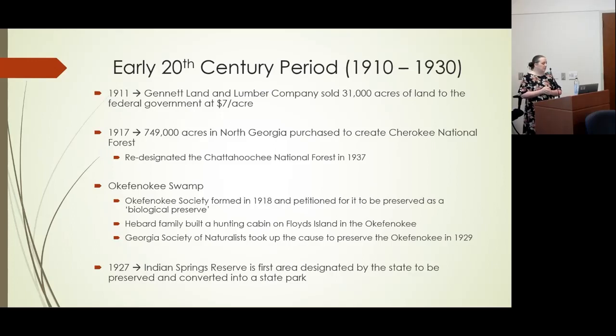Now, during this time, the Okefenokee Society was formed in 1918. It fell apart a few years later after the founder died, and their purpose was to try to get the government to buy the Okefenokee and turn it into a preserve of some kind. So this was one of the first efforts to create a preserve in Georgia. Georgia Society of Naturalists kind of took up that cause in the late 20s, and then later on the federal government did buy the area. 1927, I found, was the first official area designated to be a state, later to be a state park, Indian Springs Reserve.